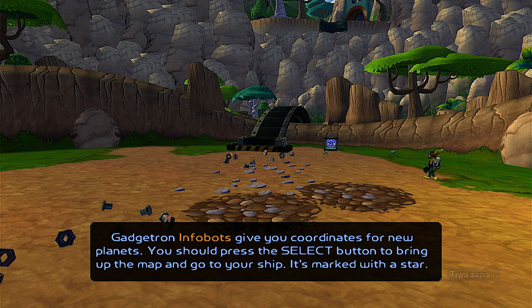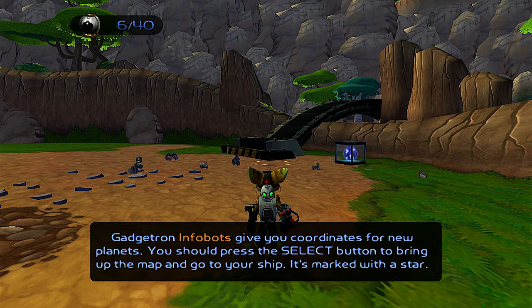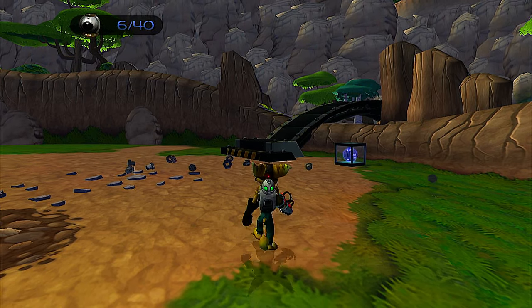Gadgetron Infobots give you coordinates for new planets. You should press the select button to bring up the map and go to your ship. It's marked with a star.